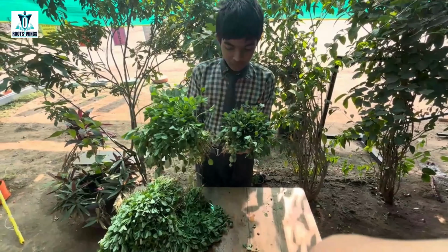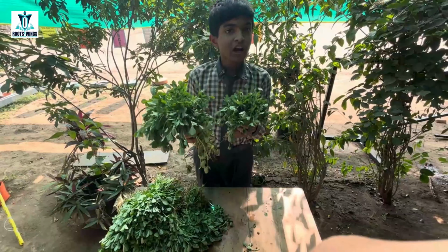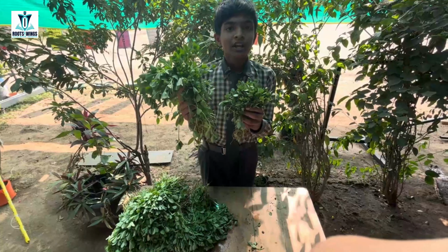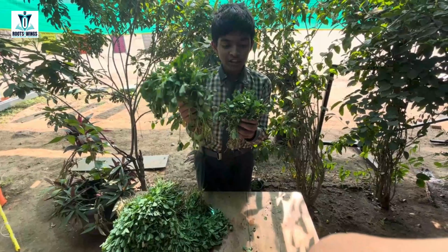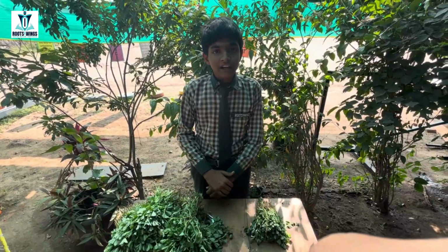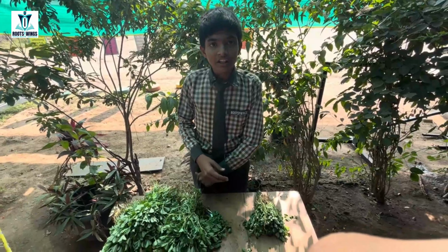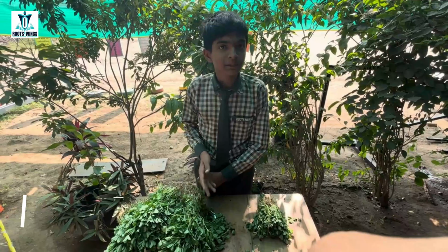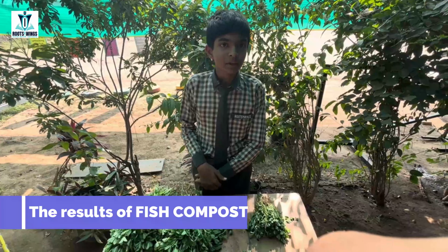And when we compare both leaf count and leaf growth, even there fish compost is more in leaf growth. And I will be back with feedback after a day. We'll give it to teachers and many other people and take qualitative feedback from them.